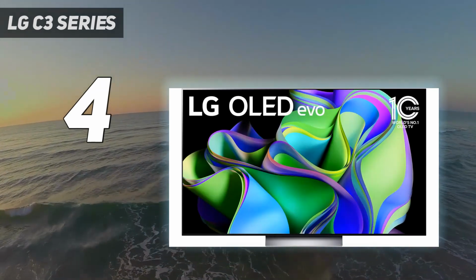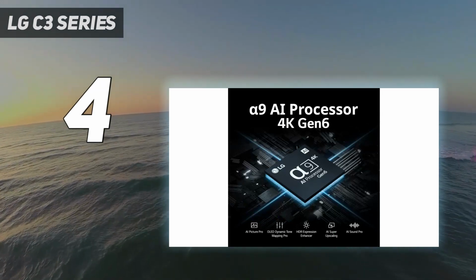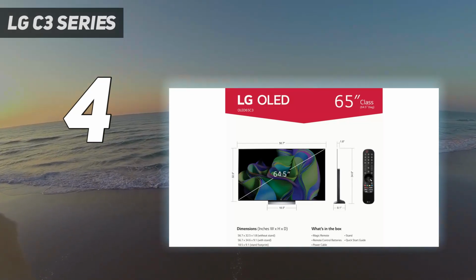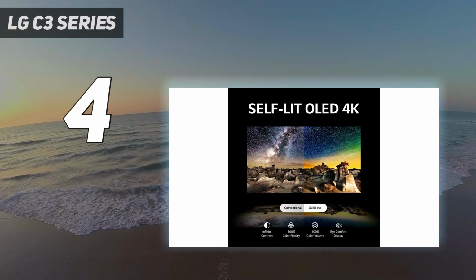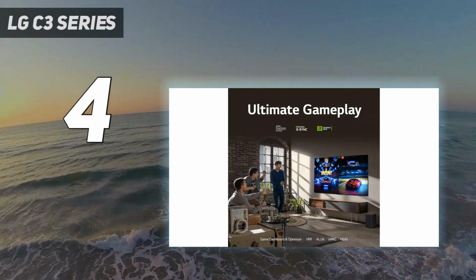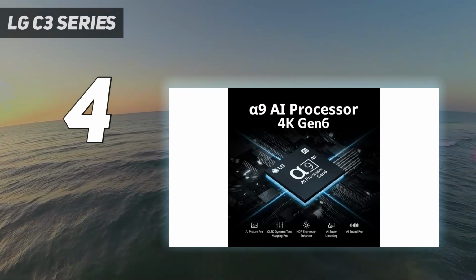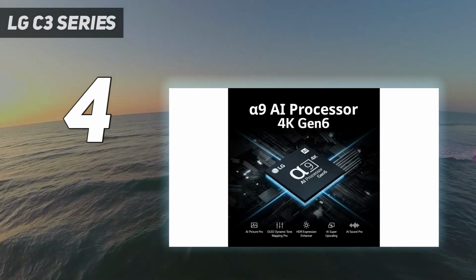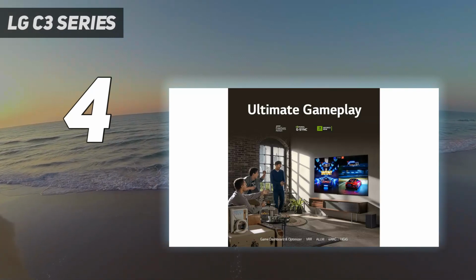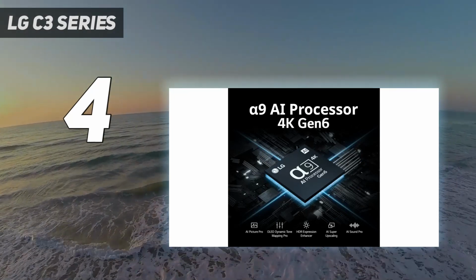The G3 is one of the brightest OLEDs on the market and is certainly brighter than the C3, but the price difference is not worth it for most people. The 2024 LG C4 OLED is also now available. It has minor upgrades, like better HDR accuracy and slightly better HDR brightness, and it supports up to 4K at 144 Hz for PC gamers with high-end rigs. Unfortunately, it's quite expensive at launch. Unless you're a gamer with a powerful PC, your money is better spent on the cheaper C3 OLED while it's still available and on sale.